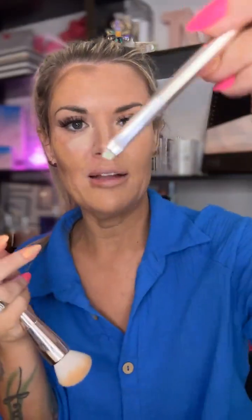So if you buy the contour and you pop it into your palette and you have the line brush, the one that has the spoolie and the flat angle brush like this one, you can use your contour to fill in your brows too, and it works perfectly. It's really cool.